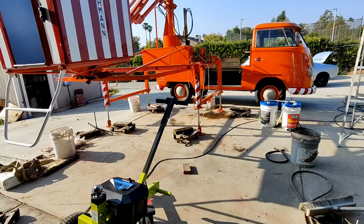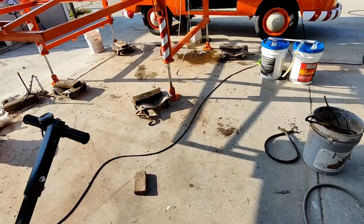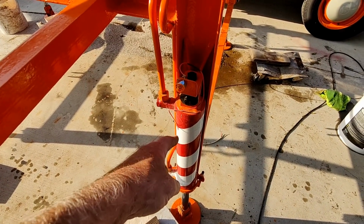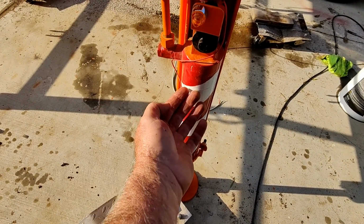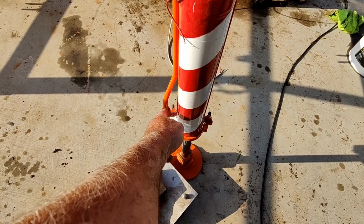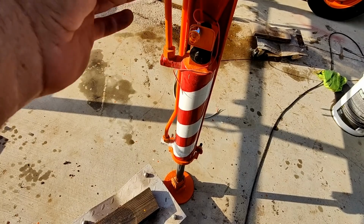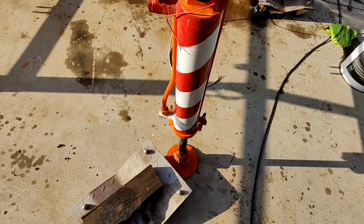Because remember, it has to actually pump fluid. Let's look at this. What it does is it pumps fluid on either side of the hydraulic cylinder. So you've got a piston in here, right? It goes up and down. To raise it, you have to pump fluid on this side of the piston, and then it releases fluid on this side of the piston back into the system. So there's like a two-way valve in there. Once it releases all the fluid back into the system, then it actually has to pump fluid into here to bring the outrigger back up.